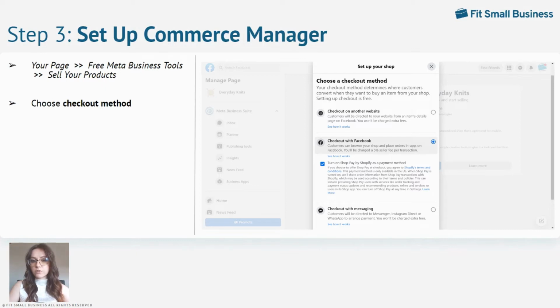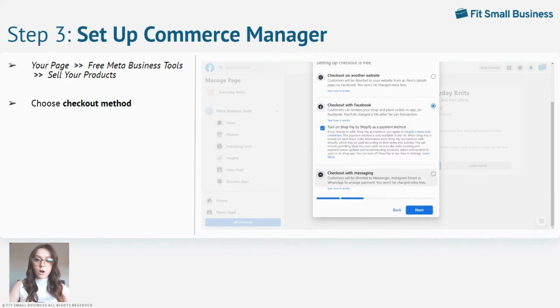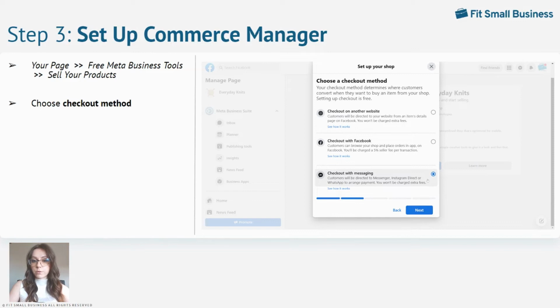But in order to use this checkout option, you have to have a business registered in the US with state tax registration numbers, a federal tax identification number, a US bank account, and you have to meet certain customer service requirements. Alternatively, you can choose to check out with messaging, which allows you to direct buyers to message your business on Facebook Messenger or WhatsApp in order to complete their payment.